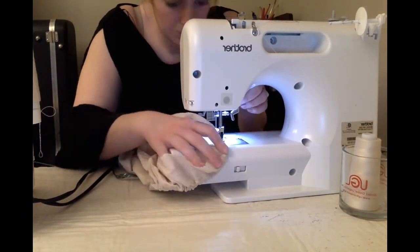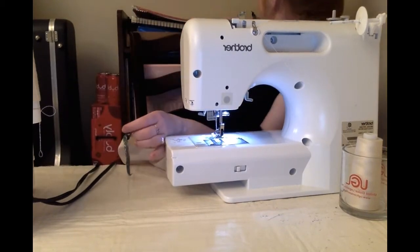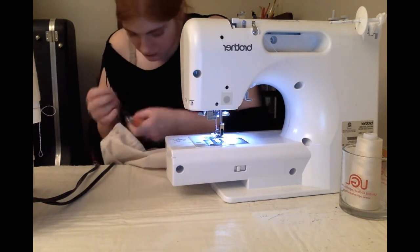It's worth noting that the only things I've ever used this lighter for are birthday candles and melting or burning fabric. I just put that in so in case my mom watches this, she won't feel concerned that I have a lighter in my room.